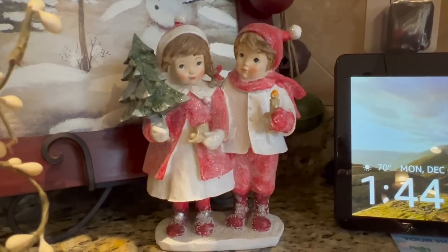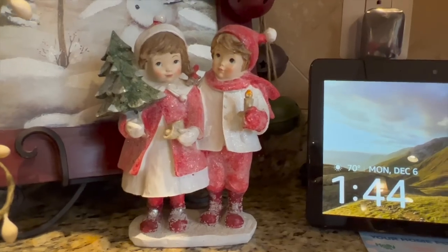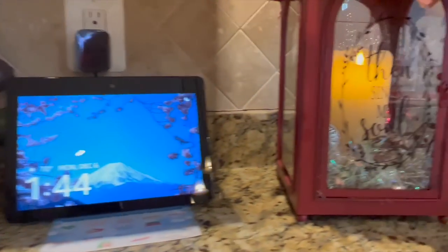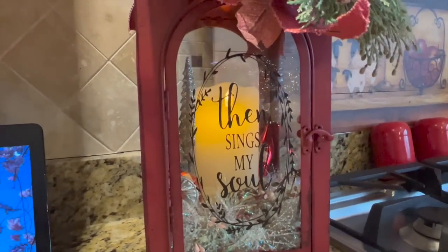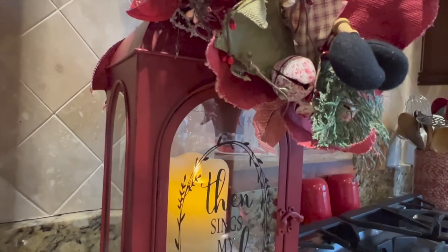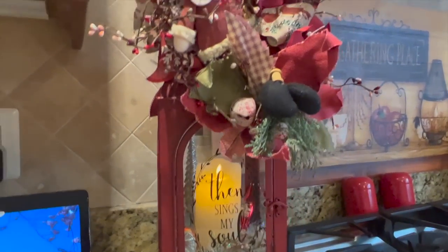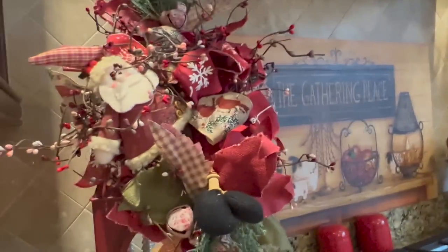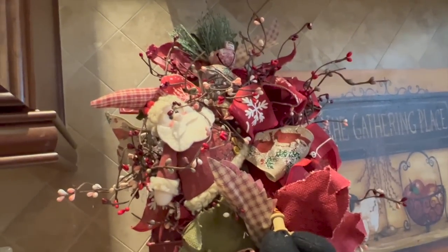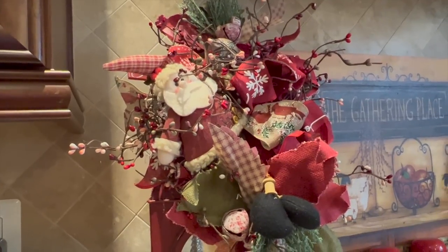Little boy and girl, looks like they're out getting a Christmas tree or caroling. And then "Sings My Soul." Stacy, again my cousin, made me that sticker to go on this pretty pinky red lantern that came from Cracker Barrel a couple years ago. And then I made this bow topper for on top of it. That is a funky bow topper. I believe it's either a 12 loop or 16 loop funky bow.